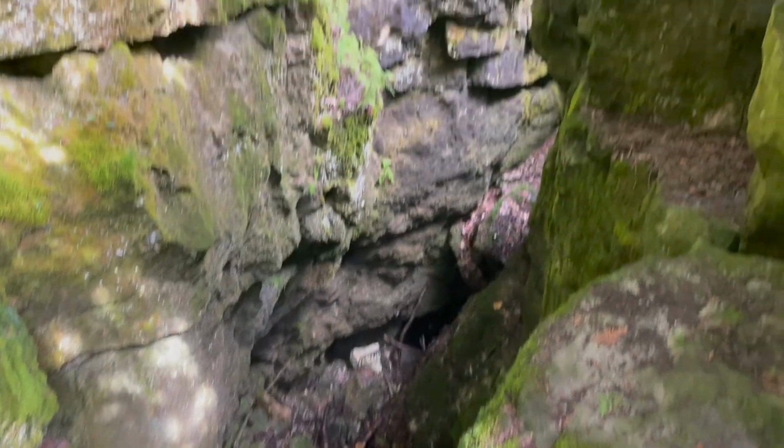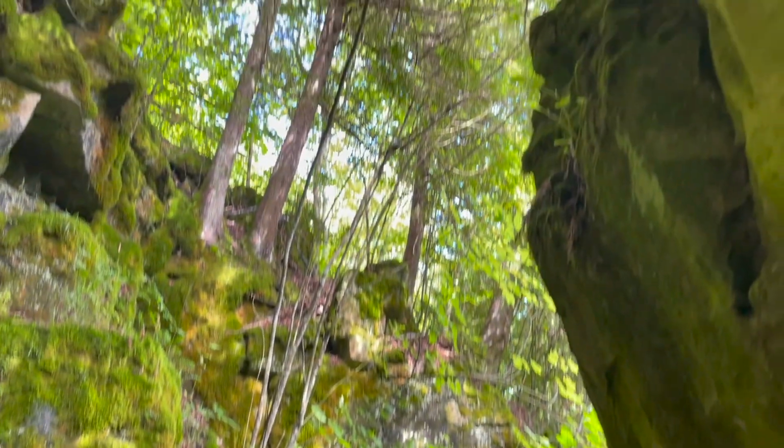So they weren't kidding when they said that it's pretty slippery in here, and they do put metal railings all over the place so you can watch your footing as you go, but you also have to watch what rocks you step on and how you move through the caves and crevices, because you definitely could very easily roll your ankle or slip and have a tumble.